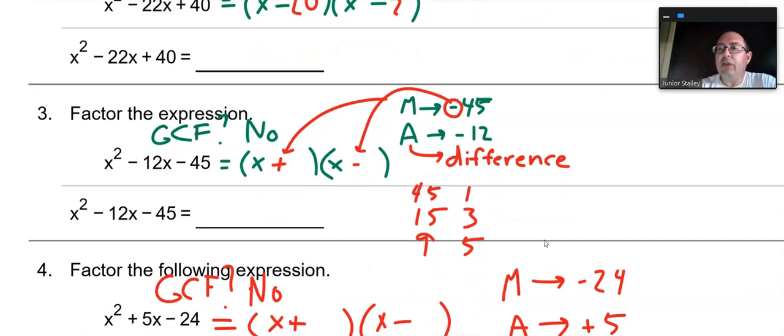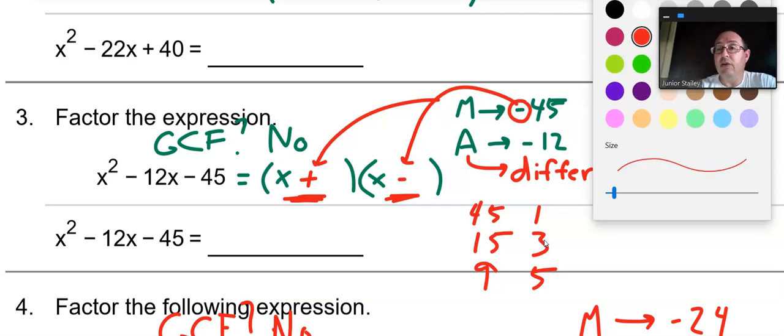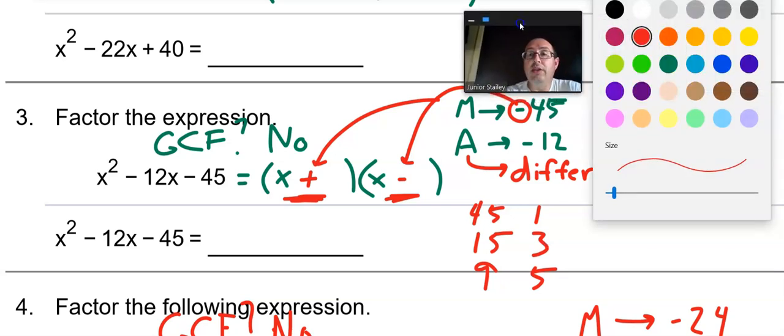Okay, so something's different here on this particular question. They have to multiply together to give me a negative 45. So far we've had all positive multipliers, but this time it's negative. That is telling me that one of these has to be a positive and one of them has to be a negative. That's the only way you're going to get a negative product. Doesn't matter which one? No, it doesn't.